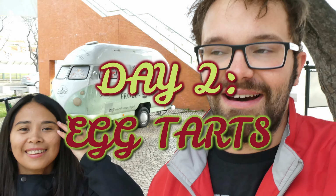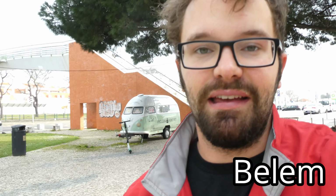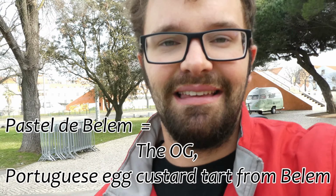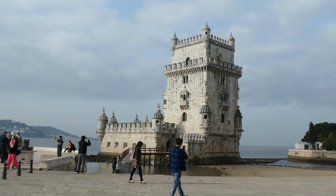Here we are in the Belem Gardens, about 45 minutes outside of central Lisbon, and this is the beautiful Belem. This is where the first egg custard tarts came from. Very excited to try the original and the best. What's it called again? Pastel de Belem. This is the rather lovely Belem Tower.